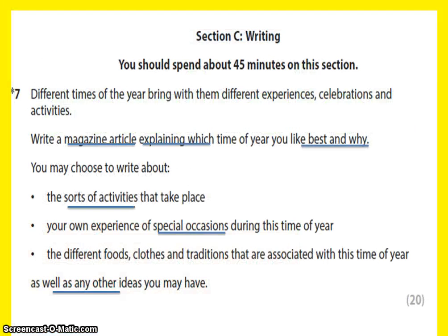All right. Next and finally, or for those of you that follow my advice, maybe you are handling this part first. Section C, 45 minutes. Here is the question from January 2014. Magazine article explaining which time of year you like best and why. Make sure you get that in there. You may choose to write about... Now, you don't have to use these bullet points. Frankly, I think it's easier to, because it gives you all the ideas right there for what you could include.